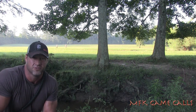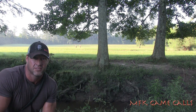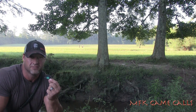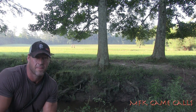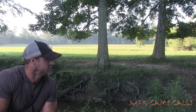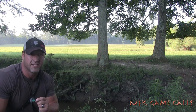Locating's been tough. We rode till 2 o'clock last night trying to find coyotes, and this is one of the only places we heard some. We were riding around locating with the MFK diaphragms and then joining in with the MFK group howl on the Icotech. It was tough last night. Night before we heard coyotes everywhere we stopped. They just weren't very vocal last night. Didn't matter though. We did get a coyote already.